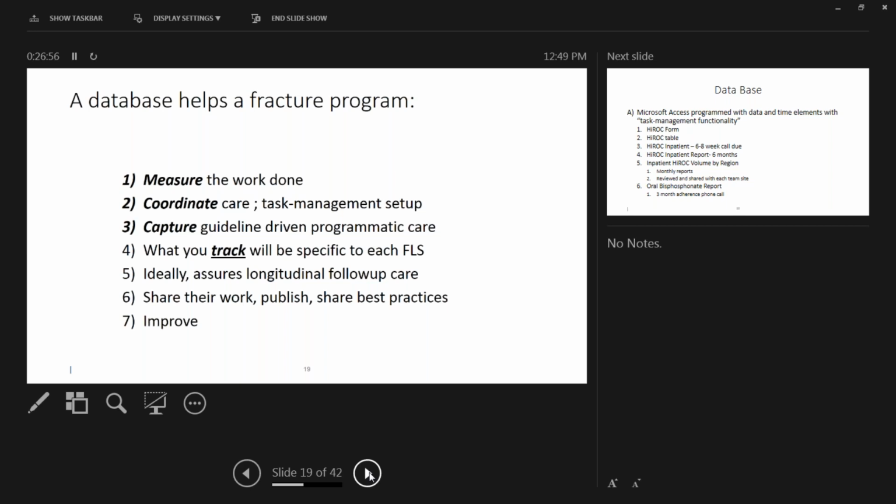And I think a database helps us share what we do. I think publishing in this field is very, very important, and really sharing best practices, just like the wonderful resources on the NBHA website, and improve our performance and really improve our patients' outcomes.